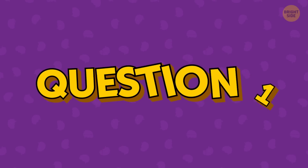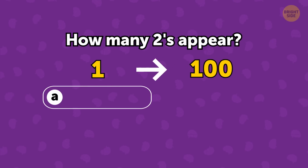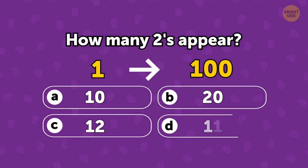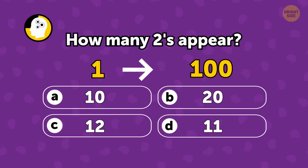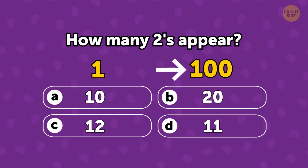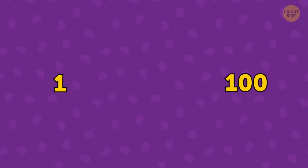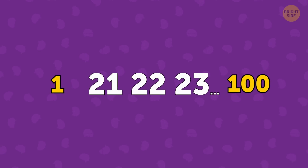Question 1. How many 2s appear between 1 and 100? A. 10. B. 20. C. 12. D. 11. The correct answer is 20. If your answer was right, kudos to you. But if it was incorrect, then you might have forgotten about the 2s in 21, 22, 23. I'm sure you got it.